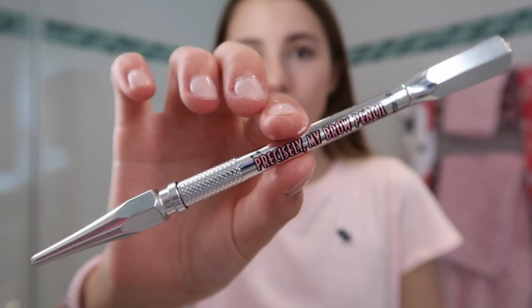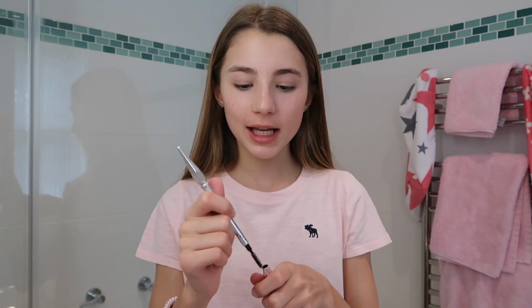So for my eyebrows, I've always stuck with Benefit. I think their products are really good and they match my eyebrow shade perfectly, which I really like. First of all, I use the Benefit Precisely My Brow Pencil. If it's a special occasion, I will use the pencil side of it. You just twist it up and then draw it on your eyebrow. But for my everyday look, I don't use the pencil because my eyebrows are already pretty full, so I just feel like I don't need it on a day-to-day basis.